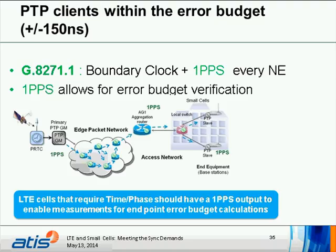So I would encourage all the vendors making products into this ecosystem to provide a 1 PPS output so that whether it's a laboratory environment or a live network, these error budget calculations can be made and measured to determine whether they're meeting the requirements or not.